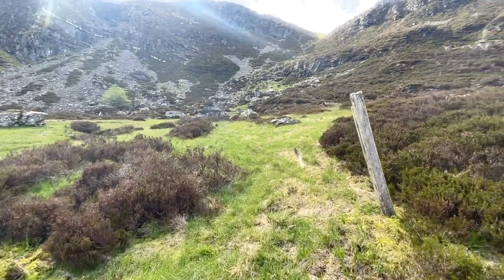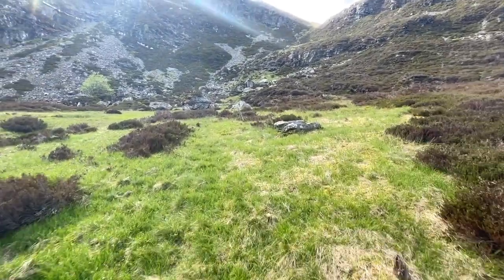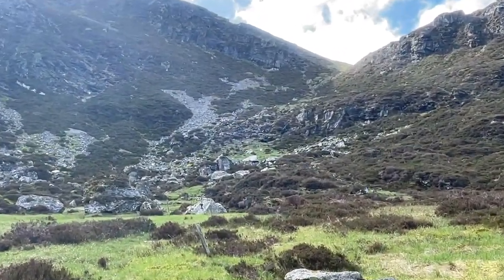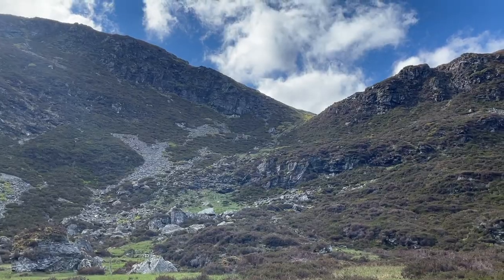That's us through the boggy bit. We're following the old fence line up now. That takes us onto the shale scramble, which is up in the middle there. It's not too bad. So it takes us right up onto the top here. So not long and we're up the top.